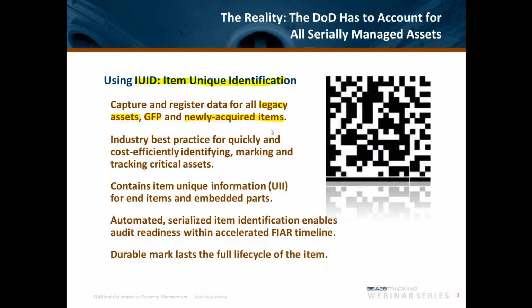The industry best practice for quickly and cost efficiently identifying, marking, and tracking critical assets is this 2D data matrix, and that's why it's important that the government and the contractors provide the information. This particular symbol here, if you are not familiar with the 2D data matrix symbol, contains the asset information, the UII, and other information that's required as part of the data feed to the government.